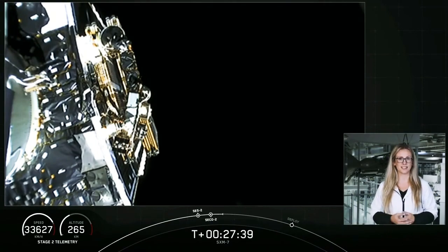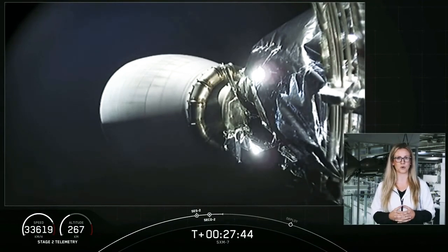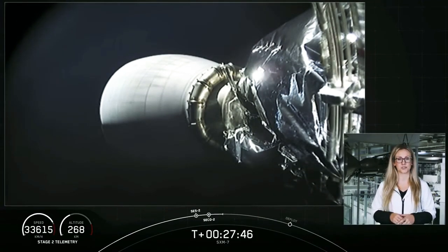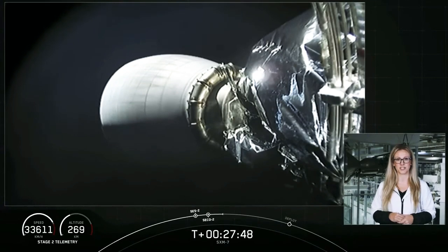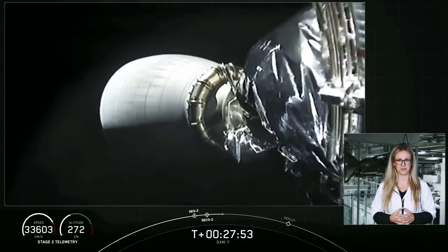While we'll wait for the satellite to get closer to its final destination, we'll pause commentary for now during this quick coast phase, but we'll come back in just before separation takes place in about 3 minutes. So we'll be back here at T+30 minutes. Stay tuned.